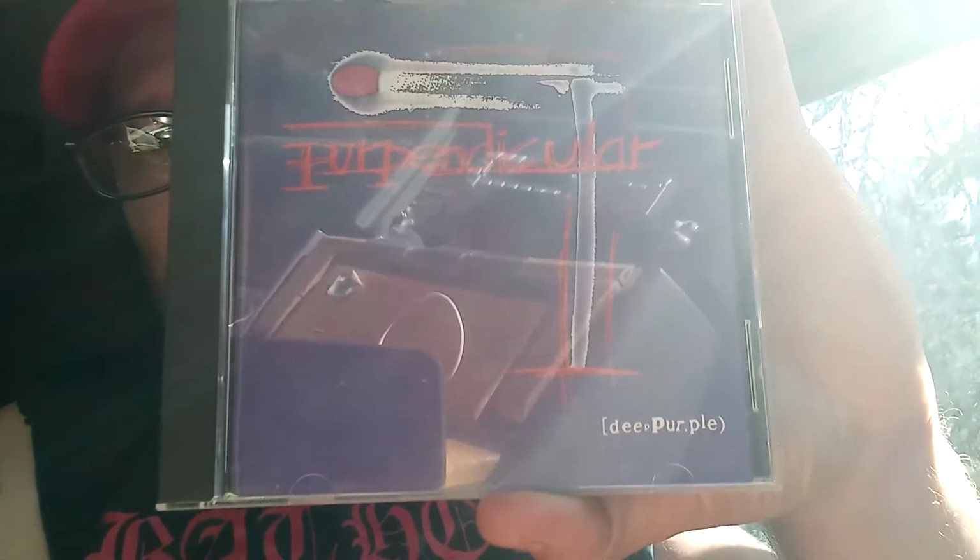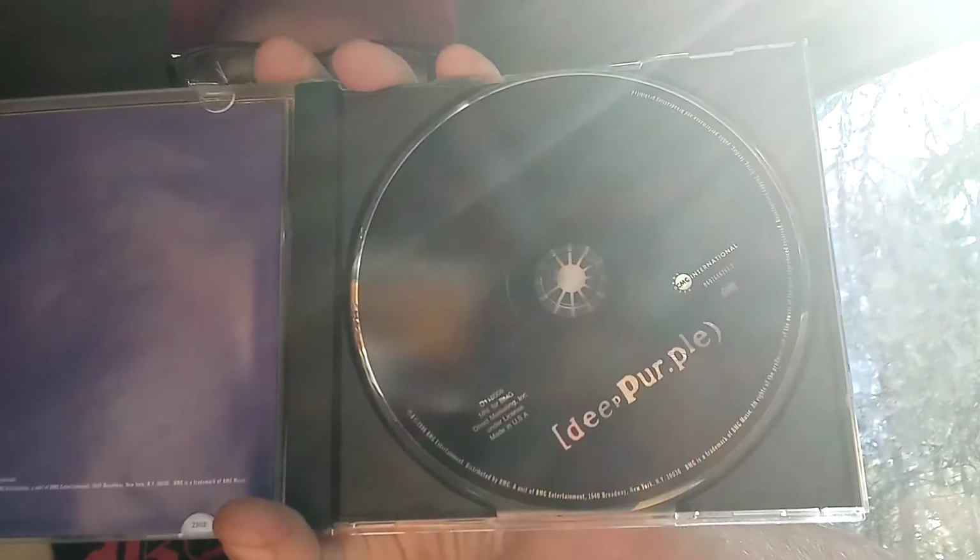Good story. Then we have 1996's Perpendicular. What a stupid album title. From what I can gather, browsing through some reviews real quick after I bought it, it seems like fans actually like this one. I don't have anything to say about it yet, but 90s Deep Purple and the fans like it, so that's cool.